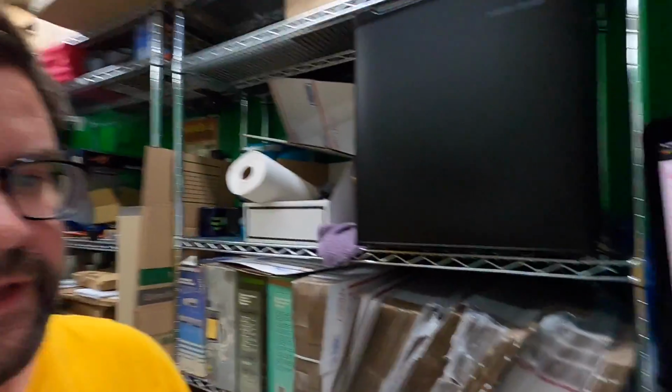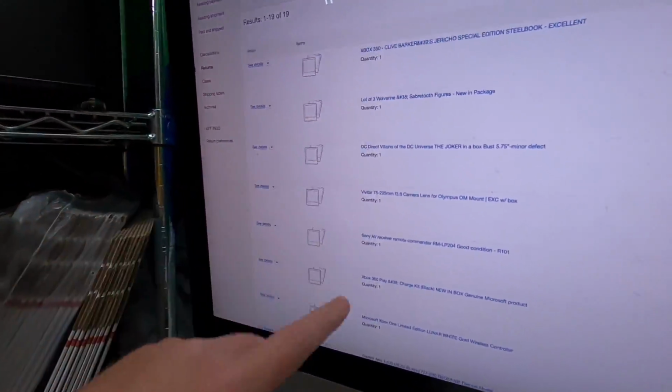I'll go to closed returns on the main store. Okay, so in 1 year, these are all of the returns. And in 1 year on my main store, where I do a pretty good bit of business, 19 returns, which is very, very low.